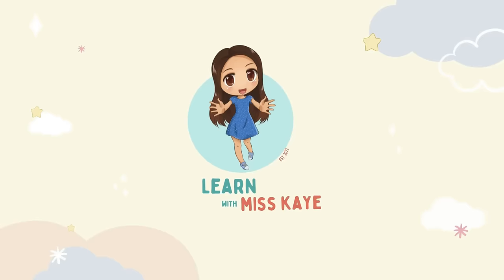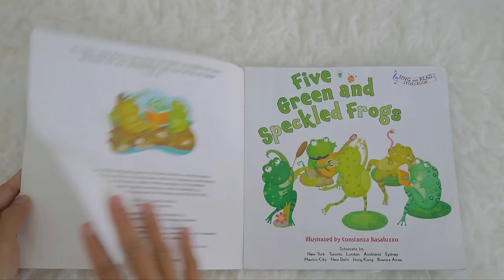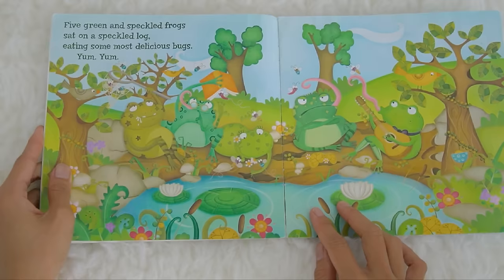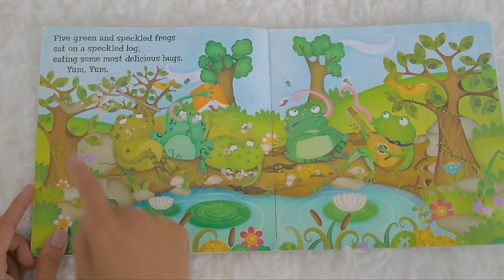Today's read and sing along is inspired by the book Five Green and Speckled Frogs, illustrated by Constanza Basaluzzo. Five green and speckled frogs sat on a speckled log, eating some most delicious bugs. Yum, yum. And that's my daughter's favorite word, yum, yum. She always likes to say yum, yum, yum, yum.